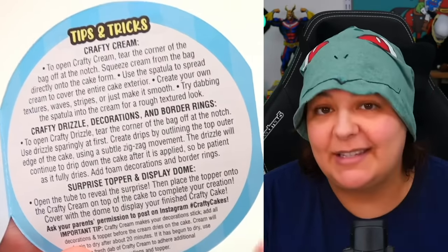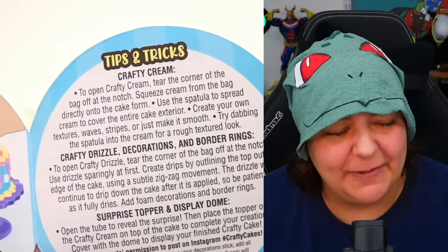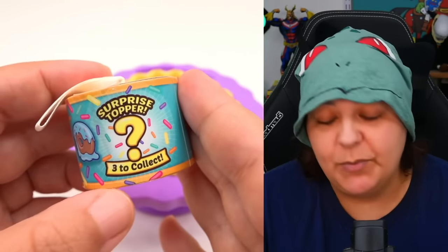But basically it says that you could put it any way that you want, but they do recommend that you put it directly on the cake itself. And it takes about 20 minutes to dry, which is not bad at all. But it doesn't say how long the drizzle takes to dry. I don't think it does, but it says that it keeps falling down. So we have to be patient. So we're gonna work really slowly. And don't worry, I didn't forget about the surprise, but we're gonna put the topper at the end.